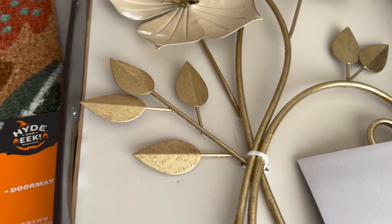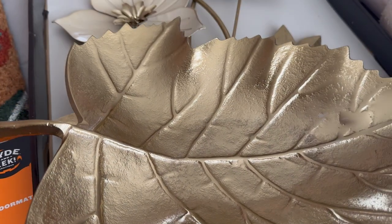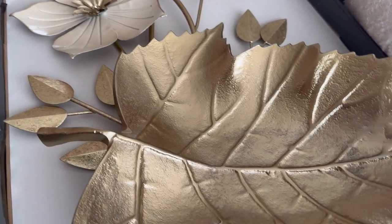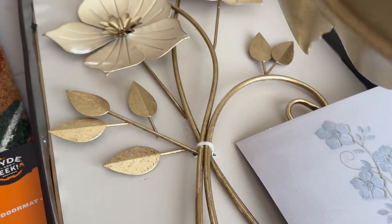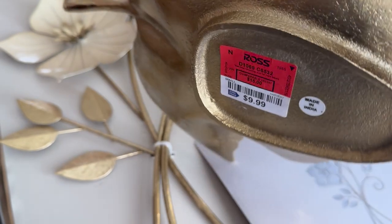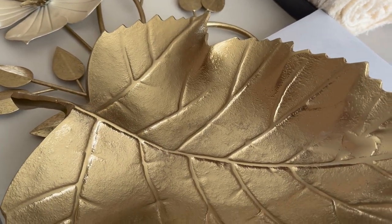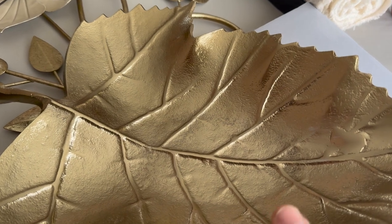Yes. And two more items. I picked up this beautiful leaf. Now, they had two of these. This was $9.99. Yeah, $9.99 at Ross. And I should have picked up the other one, but I didn't want to be greedy.